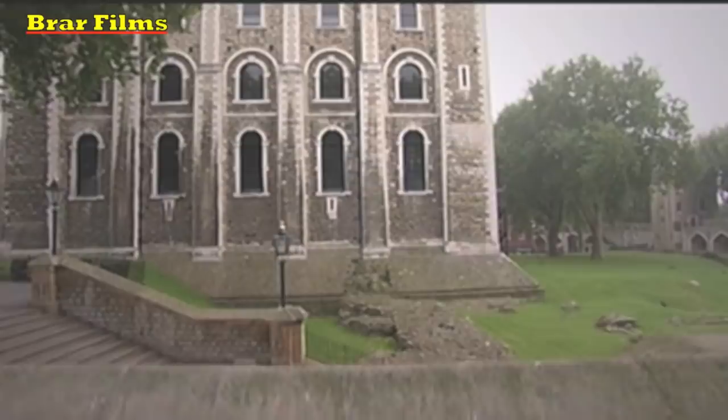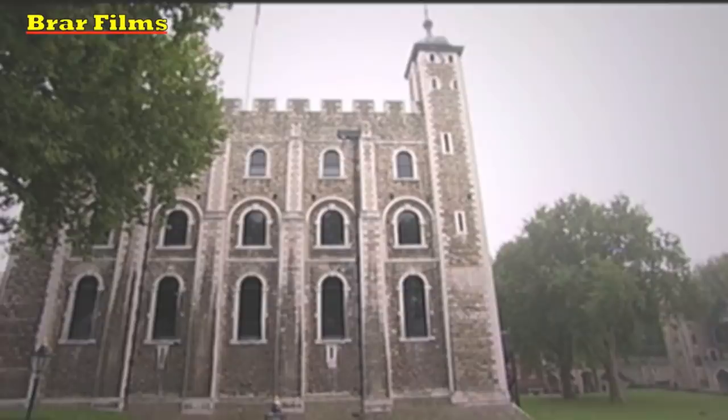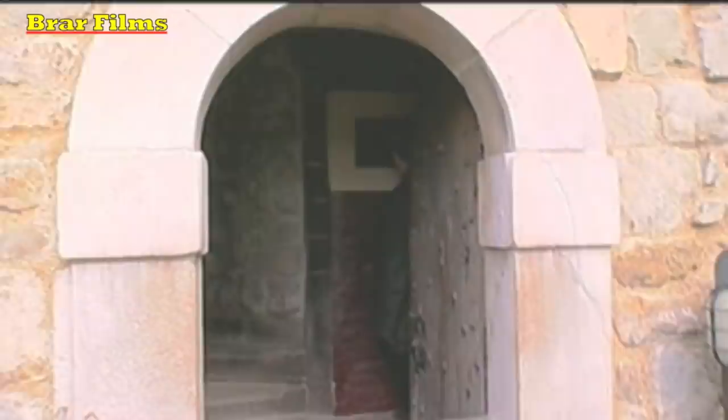Nearly 200 years later, an unexpected discovery was made inside the tower. In 1674, workmen clearing away a stairway next to the White Tower discovered a box containing the bones of 2 children. All that remains here now is a wall plaque.